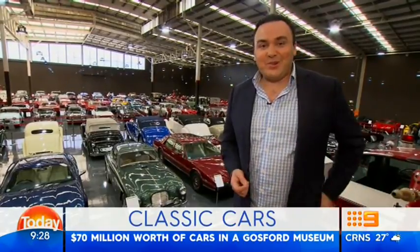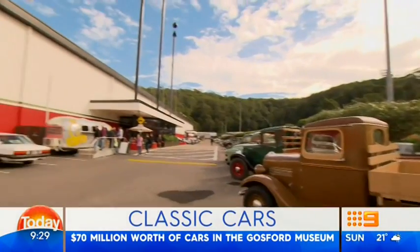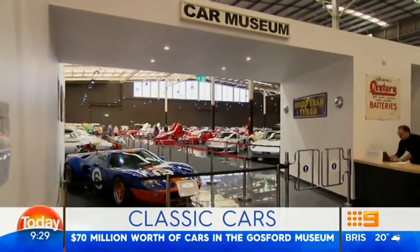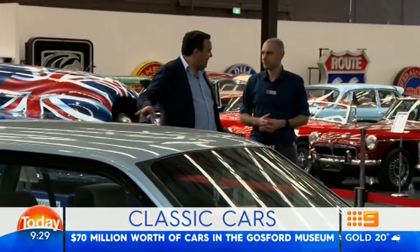This is a museum like no other. Cars as far as the eye can see, and some cars that your eyes have never seen before. This is the Gosford Classic Car Museum. It's just north of Sydney, and today I'm getting the grand tour from the museum's Will Ford. And before you ask, yes, Ford is his real name.